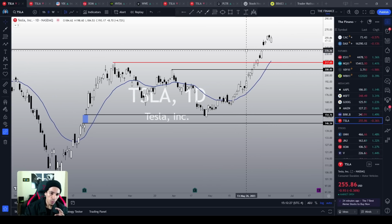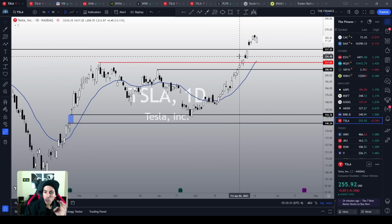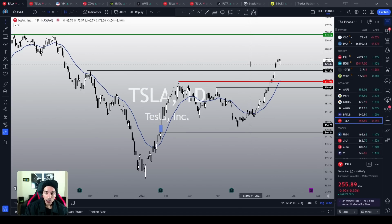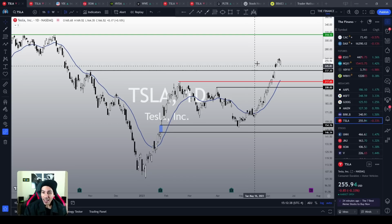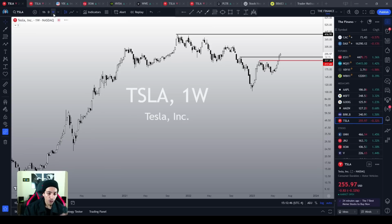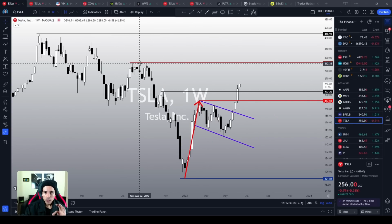We see many support levels. Any pullback to one of its support levels would be nothing but an opportunity to buy. And since we are talking about a bull trend, as far as I know, Tesla is just heading towards its next resistance level around $314 over here, this green line. What's more, if we take a look at the weekly chart over here, there are two major targets. First, the $314. Second, the all-time high at 416.